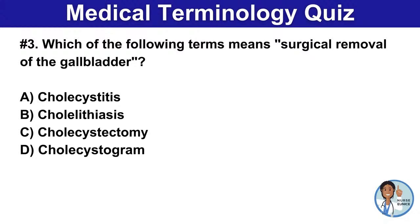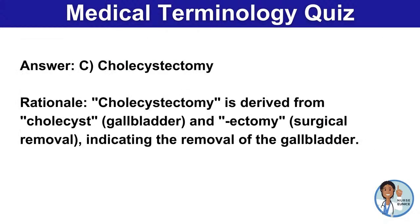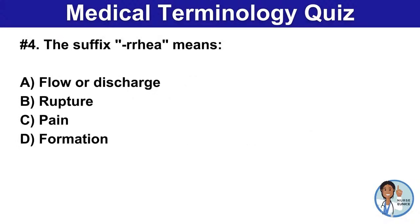Anna says C. Talisha says C. Chrissy says C. Valentine says C and Rose says C. So the answer must be, hey, you are correct. It is cholecystectomy. It is C. So cholecystectomy is derived from the word cholecys, which refers to the gallbladder, and ectomy, which refers to the surgical removal of an organ or tissue.